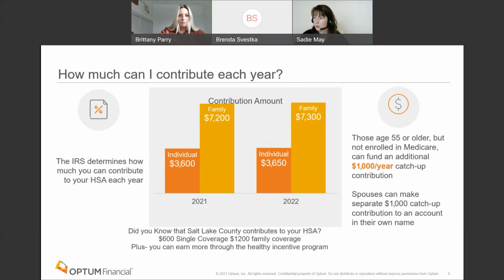So for 2021, you have until you're filing your taxes to fully maximize your contributions. The limits for 2021 are $3,600 for individual coverage and $7,200 for family. For 2022, the limits went up to $3,650 for individual and $7,300 for family. If you are 55 years of age or older, you can contribute an additional $1,000 per year catch-up contribution.